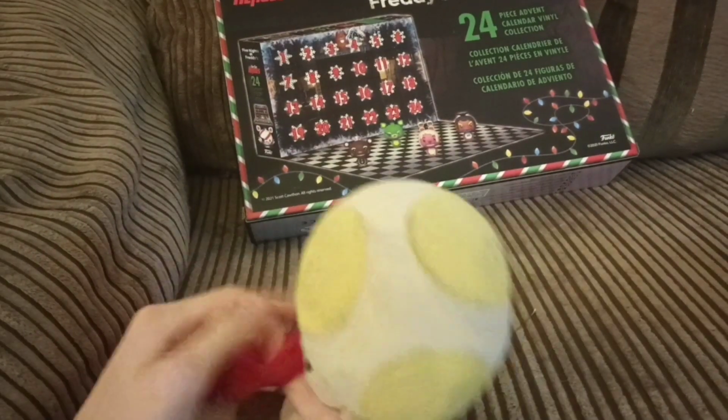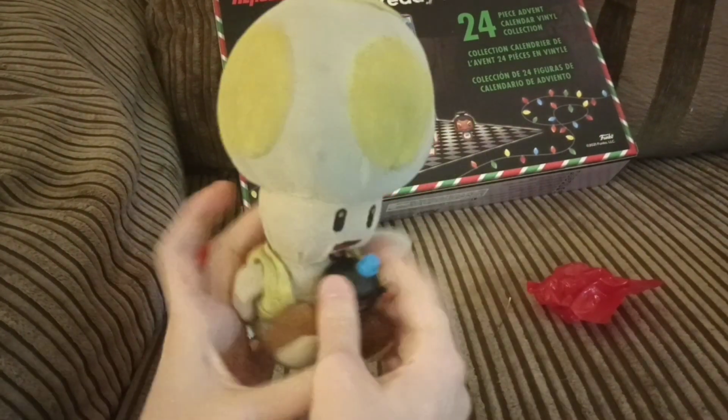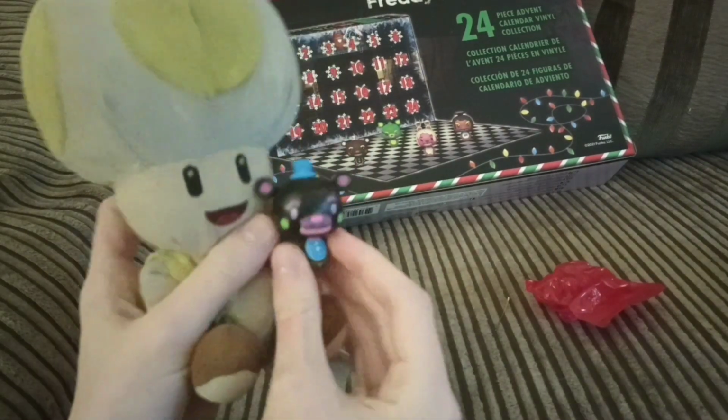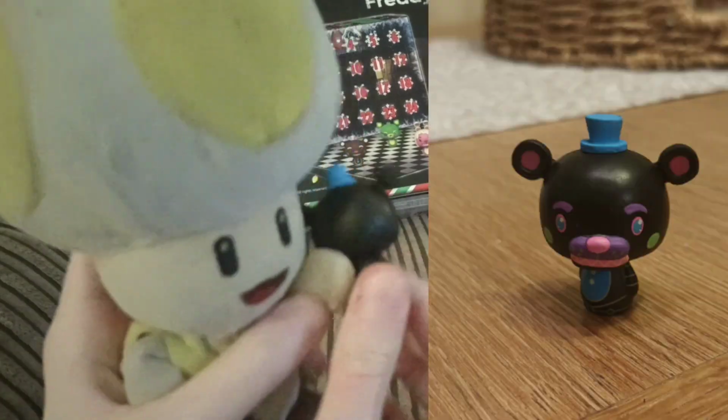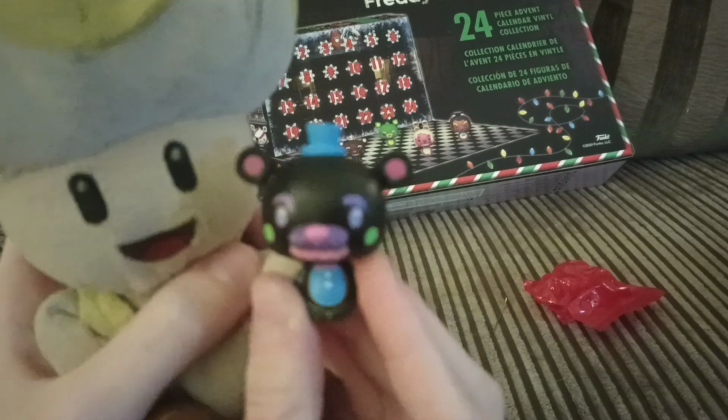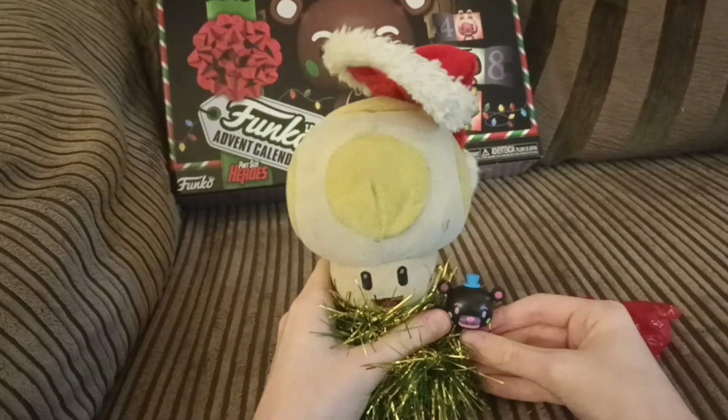Alright, so first up, for our little mini figures here, we have a... looks like a Blacklight Chocolate Freddy or something. There it is. Neat little Chocolate Freddy there. I'll give you a better view on the camera, but there it is. And yeah, that's our little minifigure.